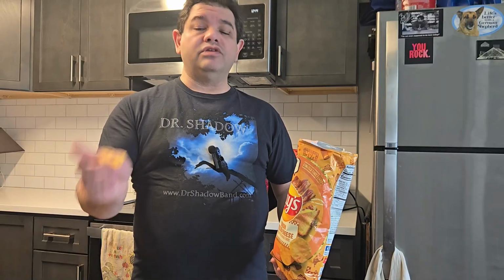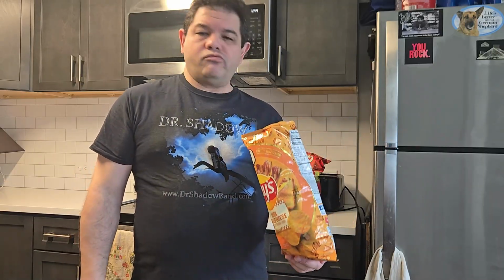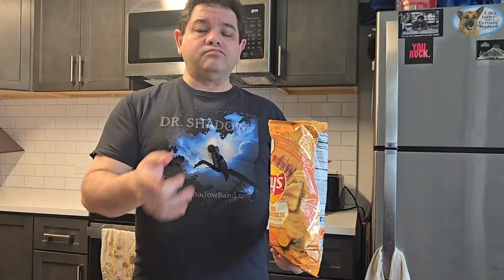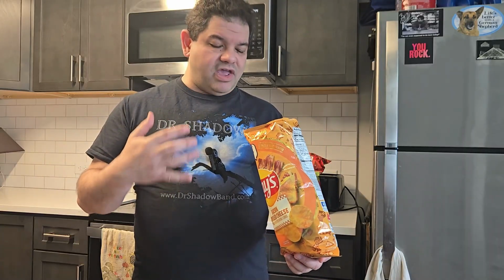Good crunch. I would say a better crunch than those wavy chips, even though wavy chips are supposed to be crunchier. This had a better crunch to it. Flavor-wise, grilled cheese, 100% there. The bacon, the flavor is a little closer to being bacon than the aroma was, but if I wasn't already expecting bacon, I'm not sure that I would have conjured bacon.